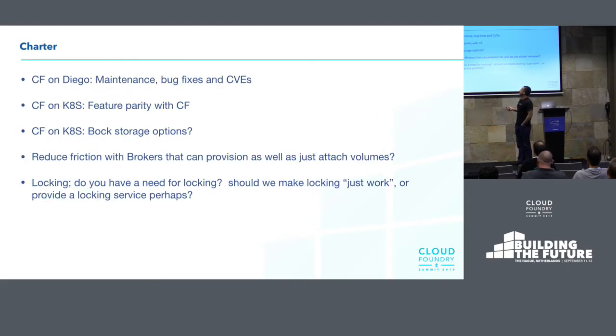So what does the immediate future look like for us? That's our service offerings today, but what does the immediate future look like? Well, the CloudFoundry on Diego code line, we're considering it going into maintenance. We're going to do bug fixes and CVEs on that. But we're going to turn our attention to CloudFoundry on Kubernetes. In the first instance, our charter says we're going to focus on feature parity with CloudFoundry on Diego, and we're going to go after SMB first because we think that's a much better fit for this cloud-native world.